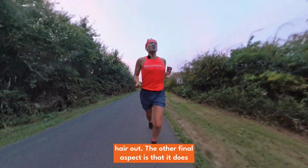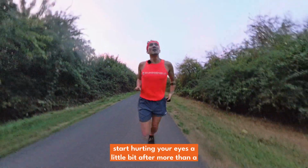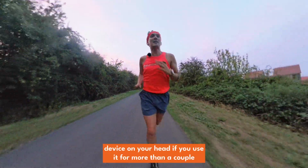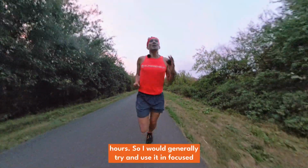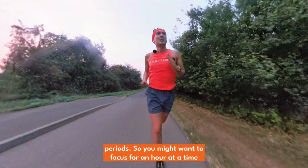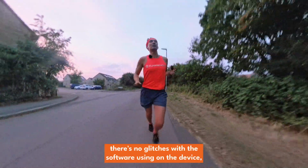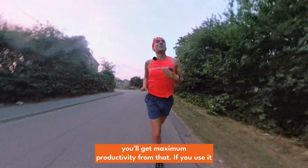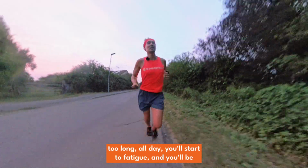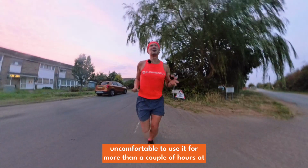The other final aspect is that it does start hurting your eyes a little bit after more than a couple of hours, and you will feel the weight of the device on your head if you use it for more than a couple of hours. So I would generally try and use it in focused periods. So you might want to focus for an hour at a time, where you can go really deep on something, and providing there's no glitches with the software you're using on the device, you'll get maximum productivity from that. Use it all day and you'll start to fatigue, and you'll be uncomfortable using it for more than a couple of hours at a time.